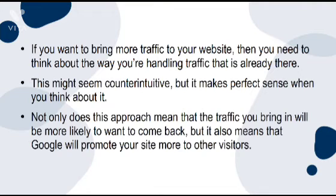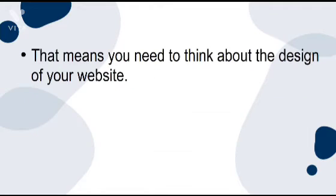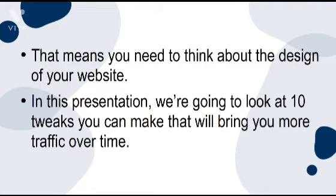Not only does this approach mean that the traffic you bring in will be more likely to want to come back, but it also means that Google will promote your site more to other visitors. That means you need to think about the design of your website. In this presentation, we're going to look at 10 tweaks you can make that will bring you more traffic over time.